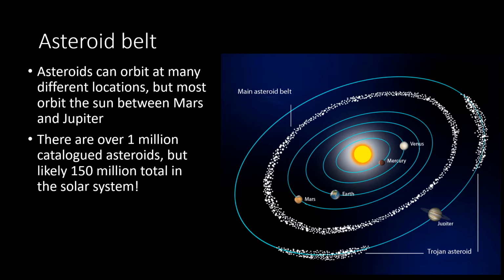Thinking about all of the asteroids in our solar system, there's over 1 million cataloged asteroids, but there's probably many more. Some of the small ones are really hard to detect, so some astronomers think that there could be as many as 150 million asteroids spread throughout the solar system, and we've only detected and found 1 million of those so far.